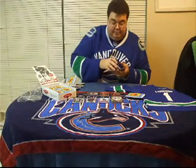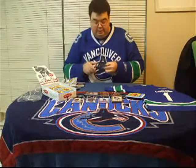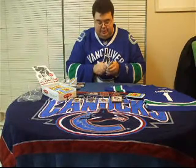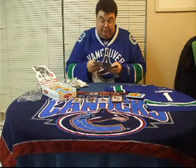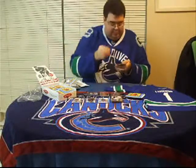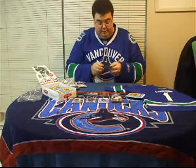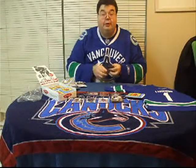Regular Legends, Cam Neely in this one. That's nice. If I hit anything huge, I'll put it up for you. Otherwise, like I said, I'm just going to keep poking through these packs because there are a lot of packs to go through, which I realized last time. Mike Komisarek, gold, so that's nice. Didn't get a lot of those here. Alexander Ovechkin with the retro variation. I'll let you have a look at that one anyway. There you go.